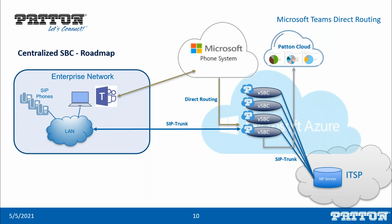So what this application is doing is helping service providers have multiple instances. Instead of going on premise with the customer, you can manage it centrally. These are completely Patton Cloud orchestrated instances in Microsoft Azure or in the virtualized environment. In a very similar way as with the purpose-built hardware, you can connect to the Microsoft Phone System, eventually to Teams, over the IP network, and you can provide SIP trunks towards the customers. So what are the benefits that come with it?